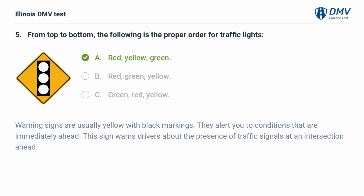Warning signs are usually yellow with black markings. They alert you to conditions that are immediately ahead. This sign warns drivers about the presence of traffic signals at an intersection ahead.